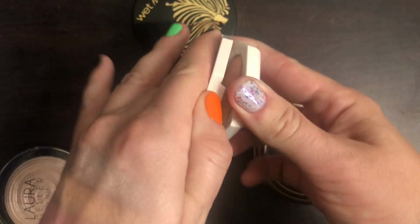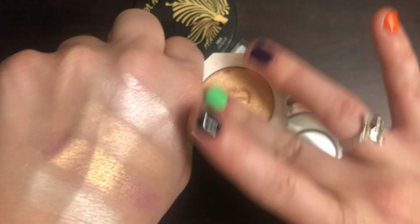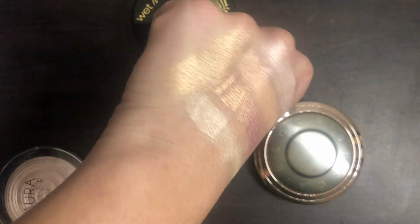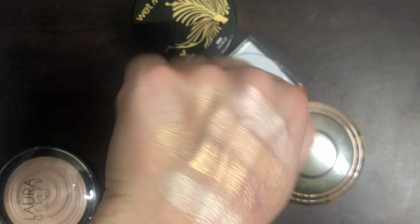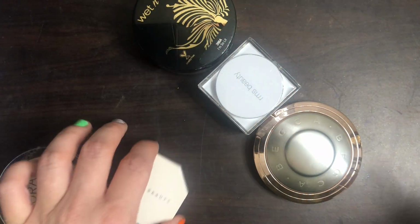So next I've got this Fenty Beauty, and this was a part of the first duo with one of the mini gloss bombs, and this is in the shade Hustle Baby. Again, way too dark for me, but I like to use it for my inner corner or as an eyeshadow, and sometimes in the summer, depending on how tan I get, I can pull it off.